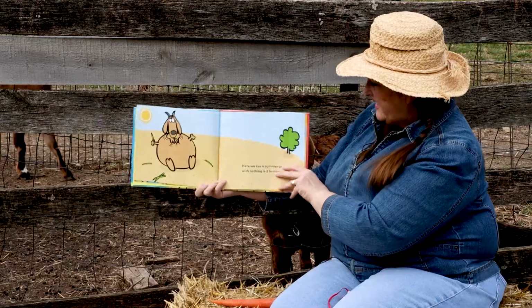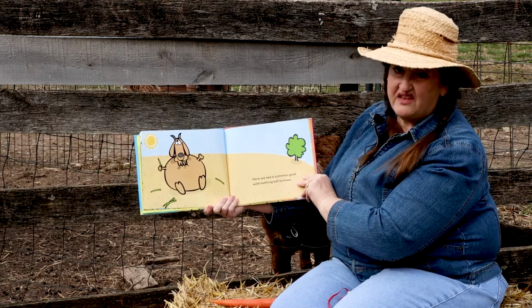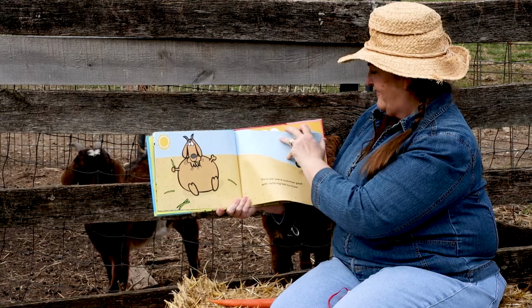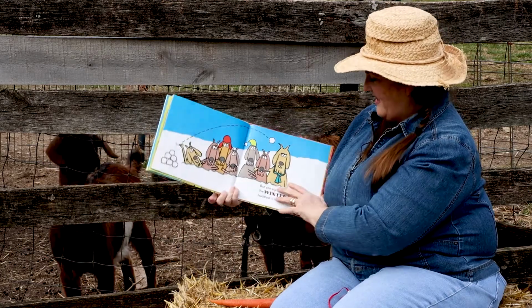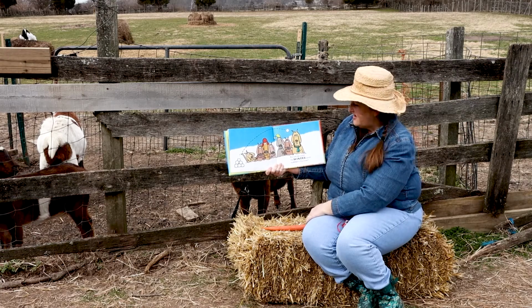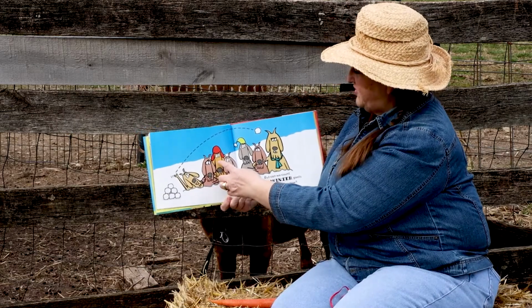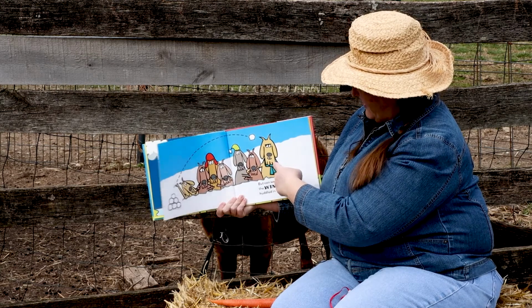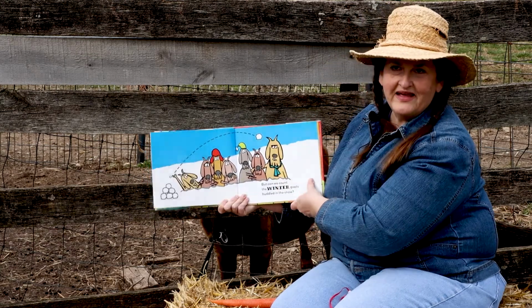Sorry. Here we see a summer goat with nothing left to mow because he ate all of it. But can we count the winter goats huddled in the snow? One, two, three, four, five, six, seven. Uh-oh, what's going to happen with that snowball?